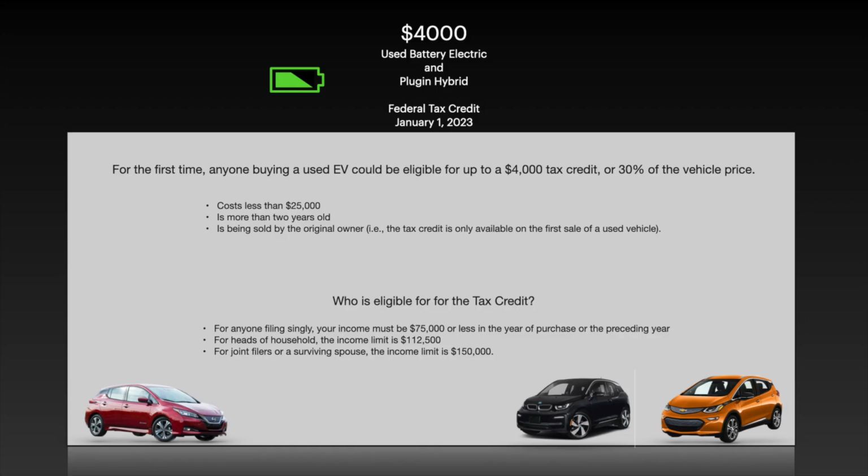This tax credit was not only just designed for new cars. They decided to go ahead and give you a used car tax credit, which has some really cool things about it. But I gotta tell you, I don't see how in the world you're gonna buy more than 1 or 2 different model cars to match this. Because right off the bat, for you to qualify for this $4,000 tax credit or 30% of the vehicle price, right? The car has to cost less than $25,000.